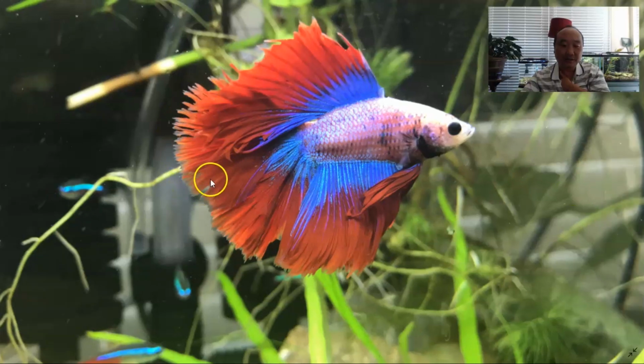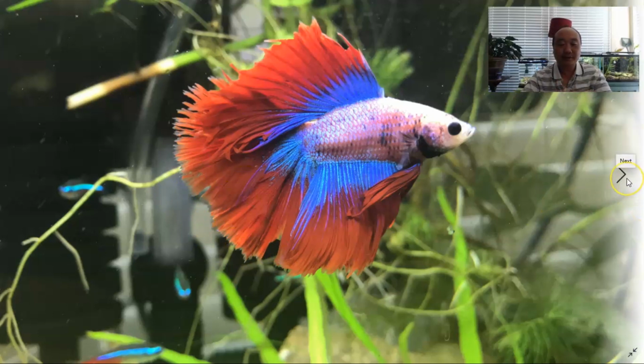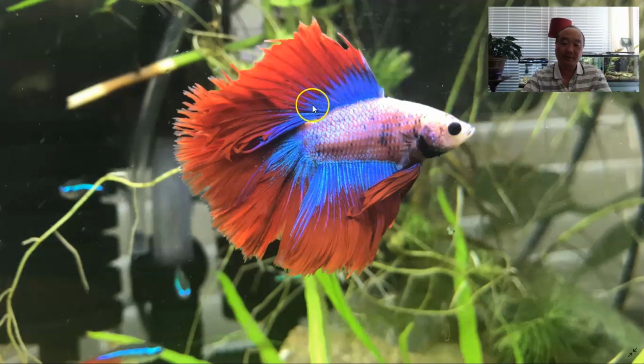You can see here, you can't tell there, but it looks like there's a gap here, so therefore there's two tails. It looks like two tails, or it is two tails, so that's how they get the name double tail. Very pretty. I got a couple of name requests on this guy here. Cap for Captain America because he's got the red, white, and blue, like the American flag. Aurora was one of them.